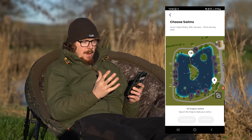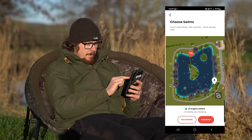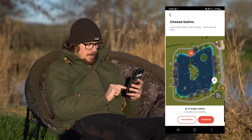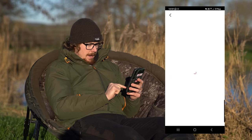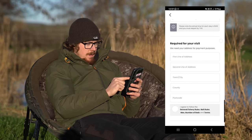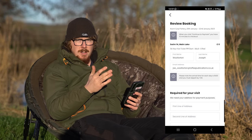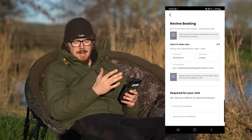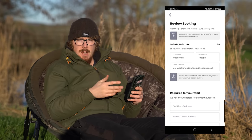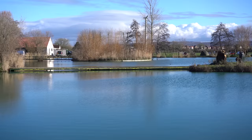If there's any issues with availability, it will tell you there. And I can see that pegs 14 and 4 are available. So I'm going to click on 14 and click checkout. And here it's got all my details, and I can choose the rods and how many rods I want to fish, because you can fish two rods in here, or you can pay to have an extra third rod. And that's it. Once you go through there, you go through to the payment system, you're logged on the system, and you're all good to go.